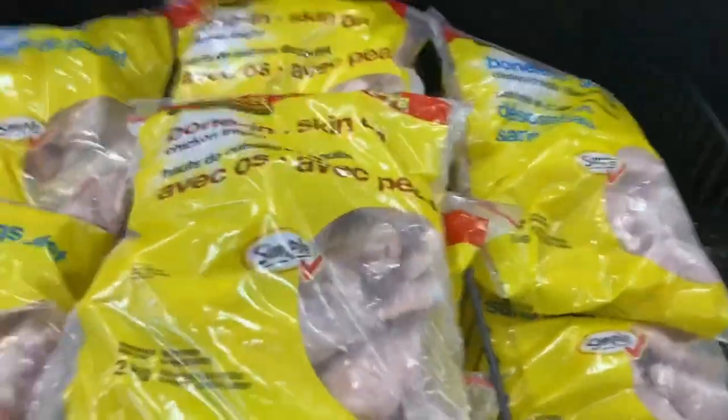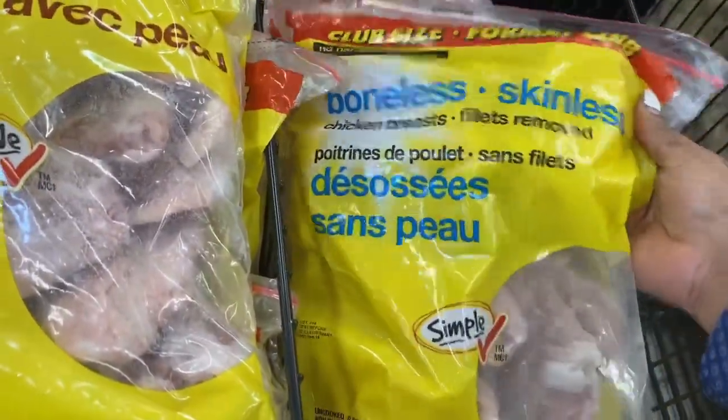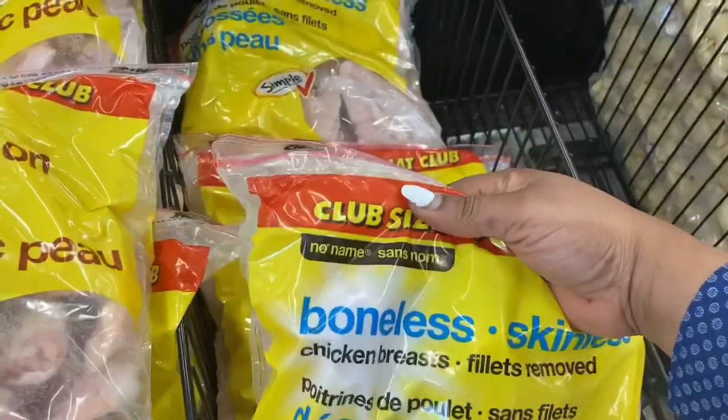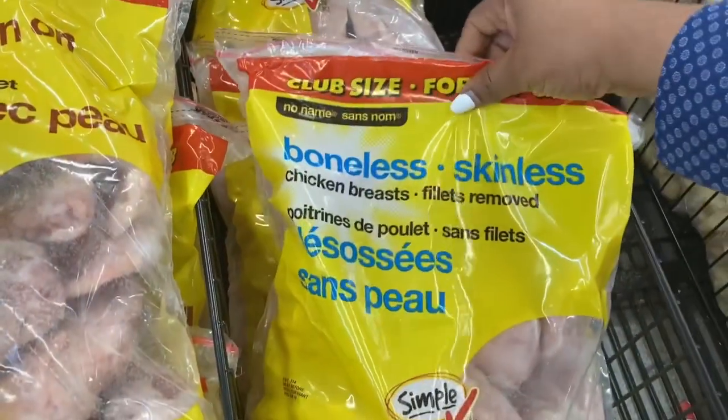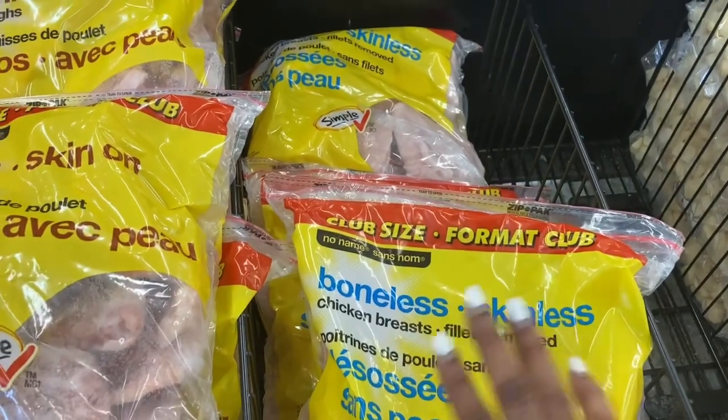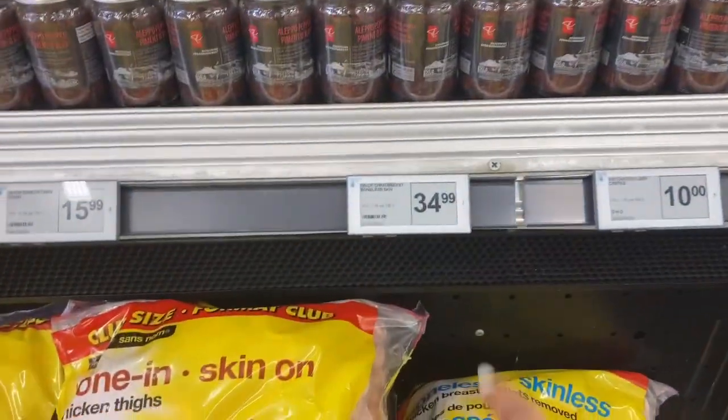So I want to get chicken breast, and I am at the frozen food area. I'm just going to show you the different options that we have. So this is the no name brand, and this is boneless chicken breast. Boneless chicken breast, and guys, it's not cheap, right?